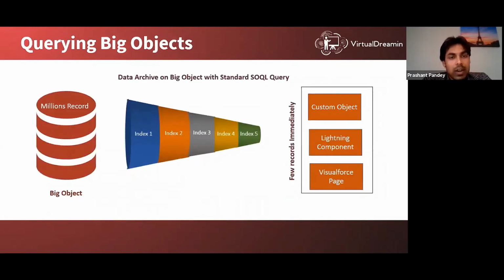So let's say now we are querying a big object and we have certain index fields. As I mentioned earlier, we have 5 index fields that can be grouped together to filter those records, and we can show them in a custom object, Lightning component or Visualforce page. For those millions of records, you can use a SOQL query to filter them, but let's say you have more than 50,000 records, or maybe millions of records, and you still want to query them, you can use async SOQL query and then filter the records.